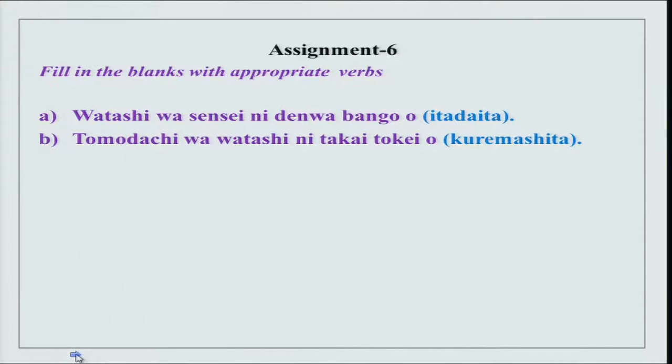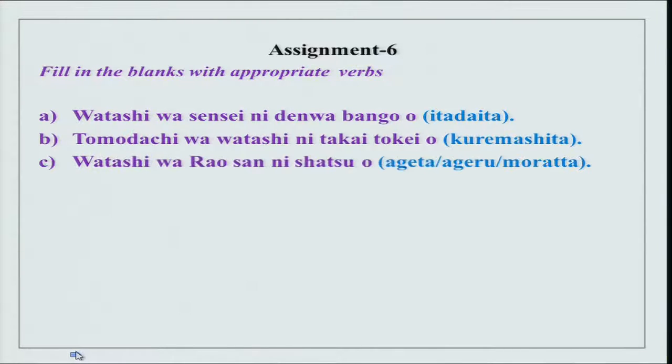Tomodachi wa watashi ni takai tokei o kuremashita. Gave it to me. Watashi wa Rao-san ni shatsu o ageta. Agemashita. Ageru. Agemasu. Or moratta. Moraimashita. So, this sentence over here can have any of these as the answer.